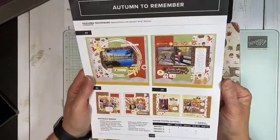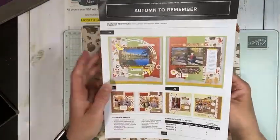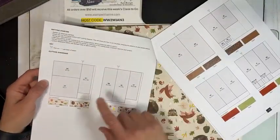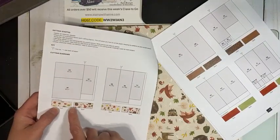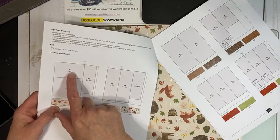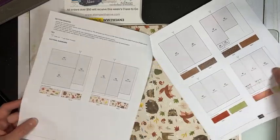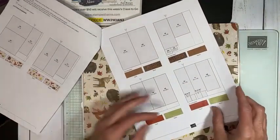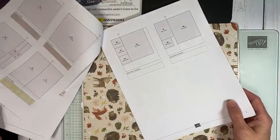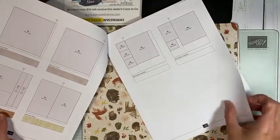When I ordered this and opened it up, I was really impressed with the layouts and the instructions. It takes you through, tells you what you need to get started, and then shows you the orientation of the paper and how you need to cut it for project 2C, 2F, 1C. Then it shows you again with the different combos, and it continues to do that throughout. It shows you here's the pattern paper, what you need. Here is the White Willow.